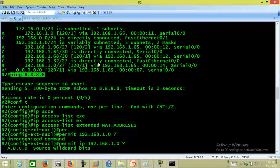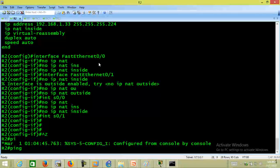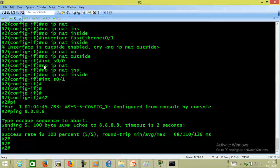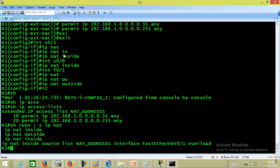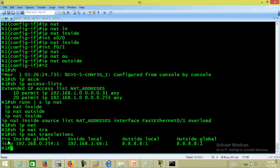So now if I come back to my router 2 and try to ping 8.8.8.8, that was failing. You can see that it is successful. Now if you type show IP NAT translations, you can see that the protocol is ICMP. You can see that it was NATed to .254.